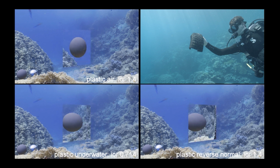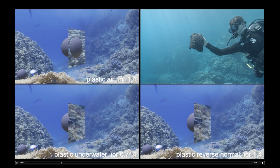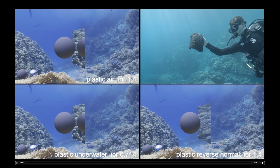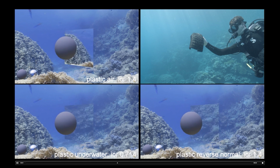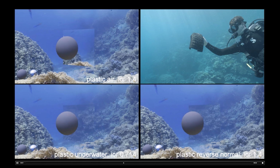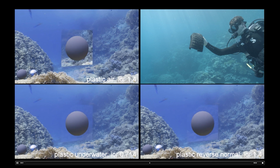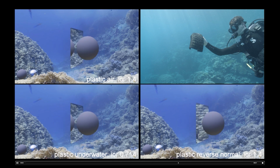What we also saw in our reference material was that the index of refraction, so the Fresnel effect, is way stronger than in air. So you can see here in our reference image the glasses of the diver are reflecting way stronger than in air. In air you would still see his eyes, and in the water you just see the reflection. And this is just an IOR value, and because Arnold is made to render in air, we had to figure out how to adjust these values to get this effect in our render, so it looks like in the water.